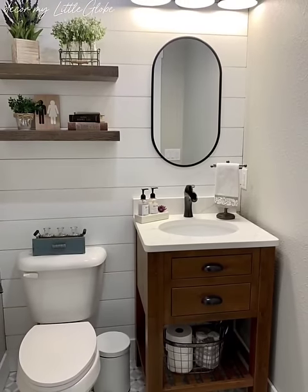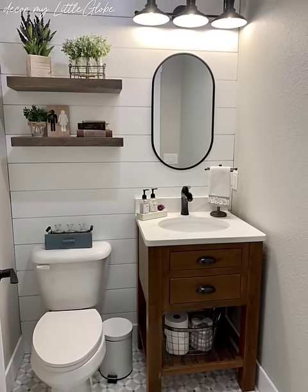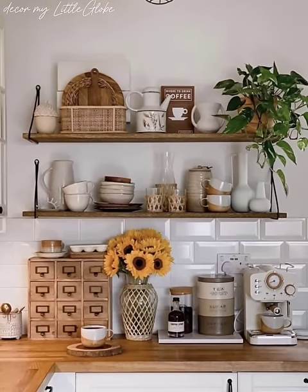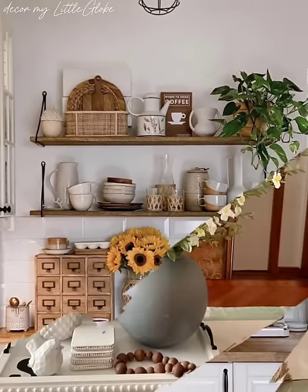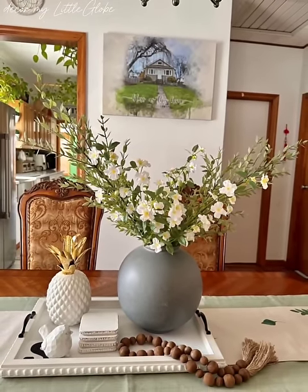We will explore various ways to infuse your space with rustic appeal, including incorporating reclaimed wood accents, from barn doors and exposed beams to furniture and wall paneling. Reclaimed wood adds instant character and warmth to any room.